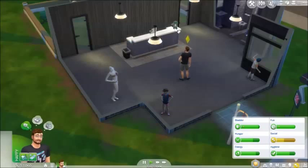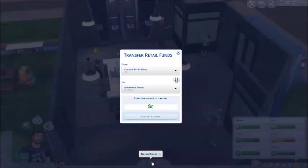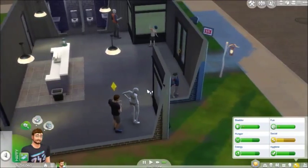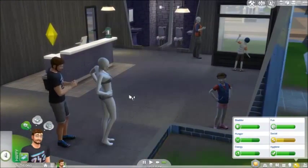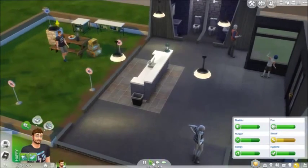Oh, gotta add funds. Transfer retail funds. Alright. From my current household to current retail store. 1,000. Alright, there we go. Restock that. Jeez, it takes long for you to restock things. There we go. And now we're open up the store.